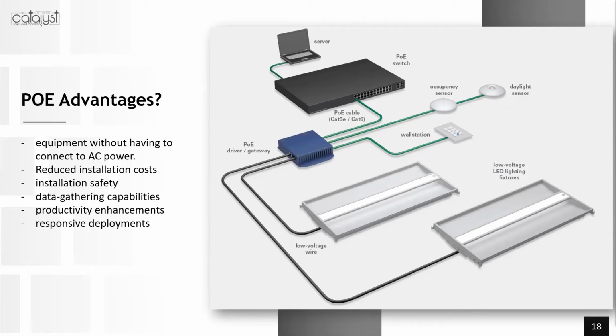And the big advantages of PoE are equipment without having to connect any AC power, so a lot easier to deploy. Reduced installation costs. I know this can be a bone of contention for some of us in the electrical side of the industry, but it is a product that's going to be deployed more widely, so we have to embrace it. And I know contractors who have done jobs are still able to run that through the electrical portion of the contract, but it is less labor to install low voltage cable than traditional electrical wiring. Installation safety, so you're not dealing with AC power, you're dealing with low voltage power, so there's the safety aspect.